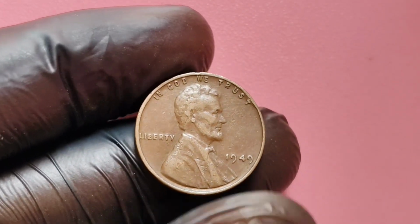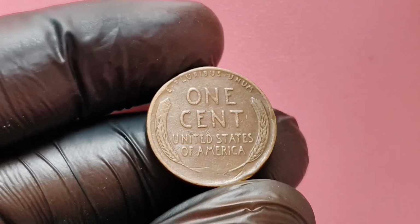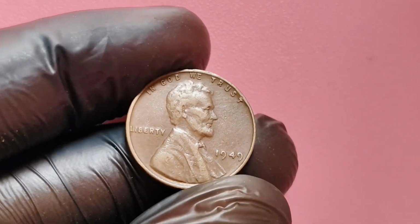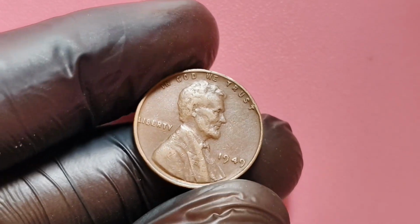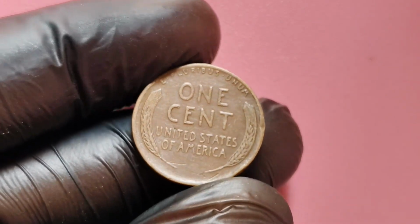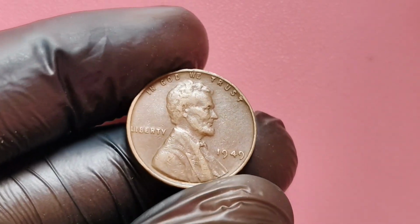The 1949 Lincoln penny is a coin from an interesting time in American history, just a few years after the end of World War II. While the country was rebuilding and adapting, the U.S. Mint continued producing coins for everyday use. The 1949 penny was part of the long-running Lincoln Wheat Penny series, first minted in 1909 to honor President Abraham Lincoln on the 100th anniversary of his birth. These pennies continued until 1958, when the wheat stalks on the reverse were replaced by the Lincoln Memorial design.